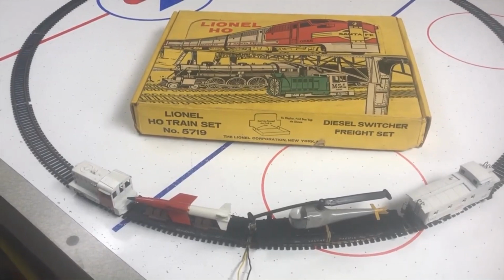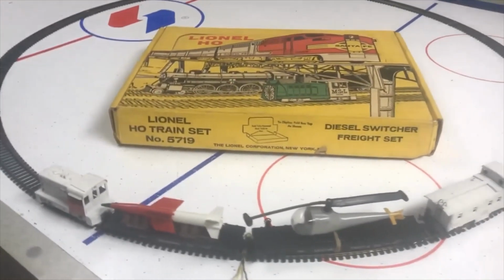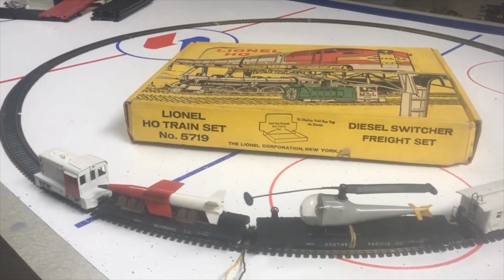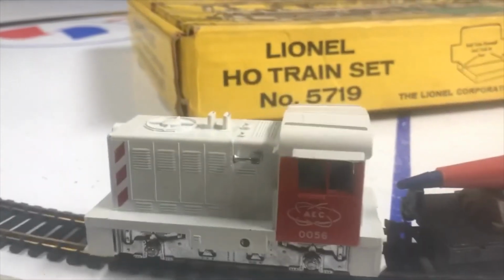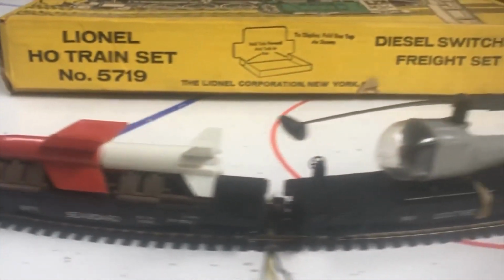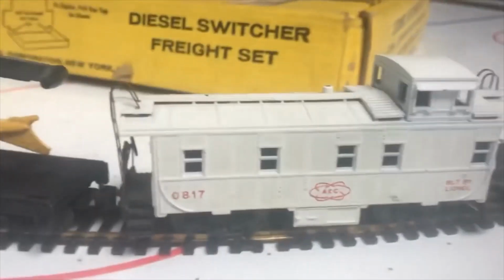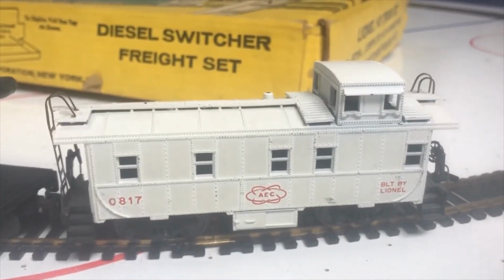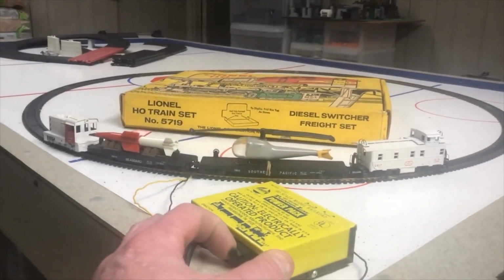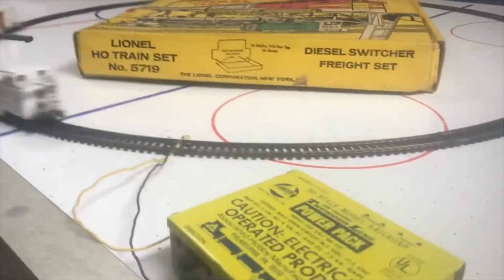Had to put a little rubber band around the flat car to hold the helicopter from coming apart, but here you see it. The set box, 1959, Lionel's HO set 5719 with the AEC switcher, missile flat car, helicopter car, and the AEC caboose. Let's see if she runs. Oh, that's not helpful. There we go.